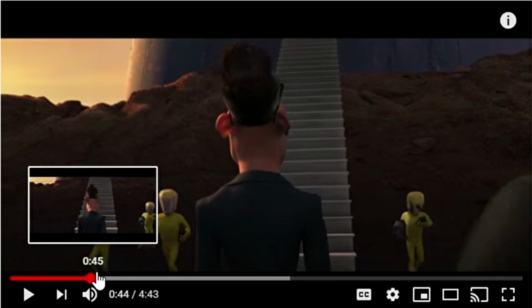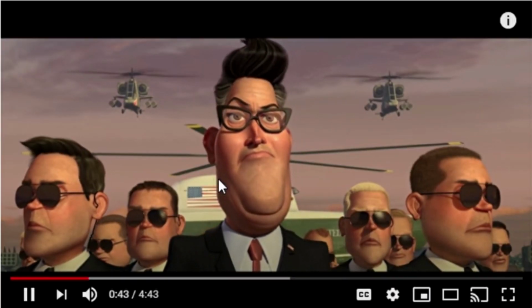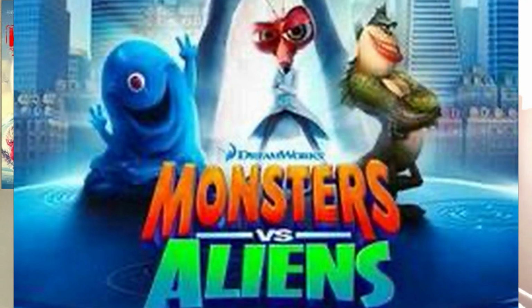Now, I just want to point out, you can really see exactly how he's feeling just by those facial expressions, those subtle shifts in the character model's face. It really is a testament to how far we've come with animation in the 21st century, and this is only 2009. But honestly, I still don't feel like modern animation has topped this. This is the best we've gotten.